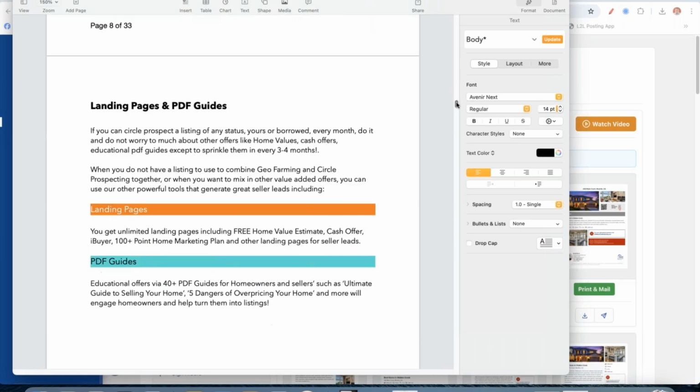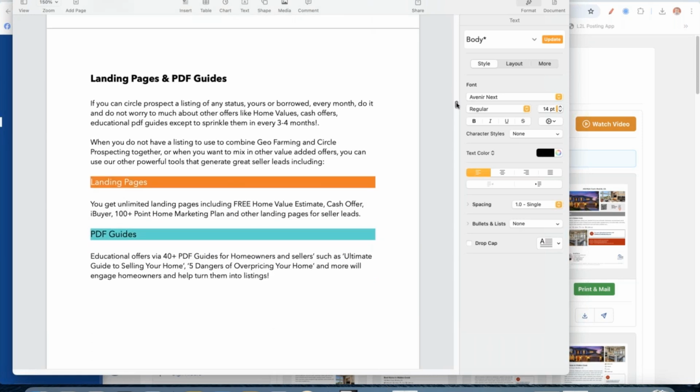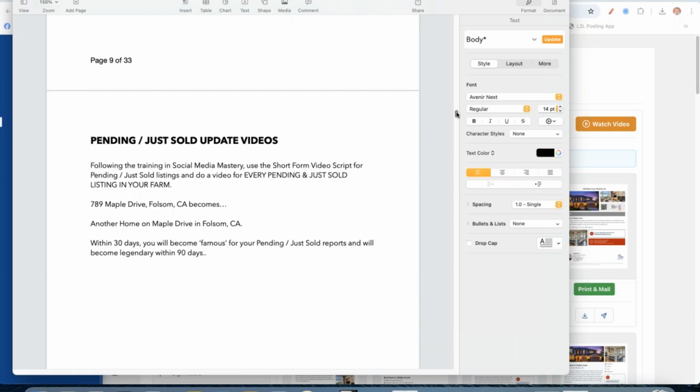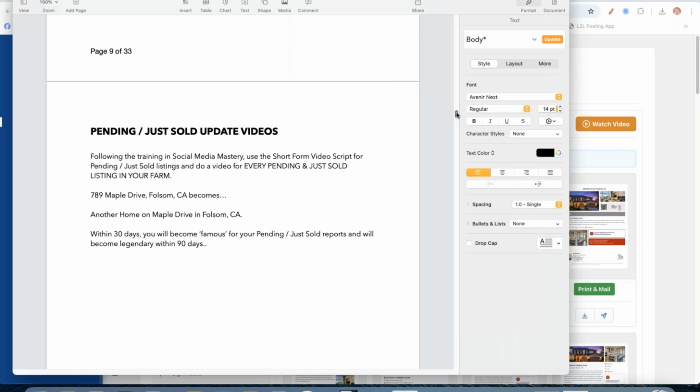So every listing, whether it's yours or borrowed, has the nearby homeowner letter. And again, we're going to get to that here in a few minutes. I do want to show you all the landing pages and all the PDF guides. There's 40-plus PDF guides for homeowners and home sellers. They all have flyers, postcards, and door hangers as well. So there's a lot of great tools in Listings to Leads to use in your farm in a circle prospecting environment.